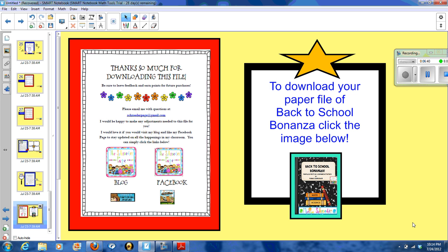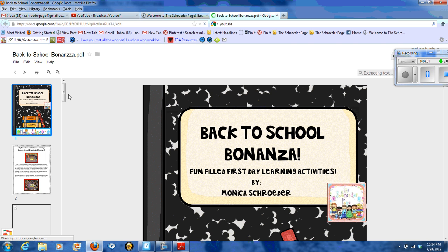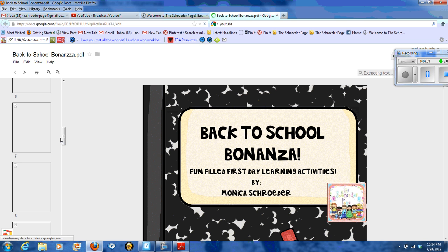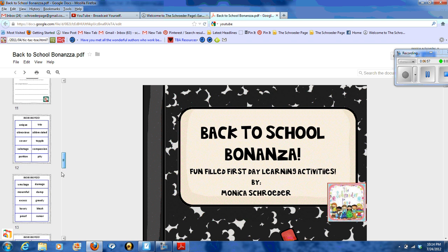If you purchase this Smart Notebook file, you also get the Back to School Bonanza file. And I'm going to click right there. It'll take you to a Google Doc, and you can go in and download this file. It gives you all of the pages, 42 pages, for you to use with your students.